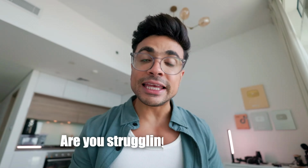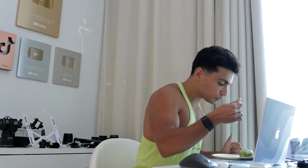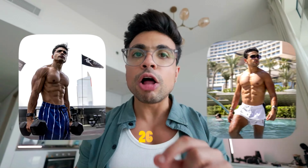Are you struggling to get lean and not seeing any results even with a healthy diet? Today I'm going to show you how I use MyFitnessPal's premium features to break through plateaus and help me get lean. I'm going to show you all the secrets that helped me lose about 9 kgs. We're talking almost 20 pounds.